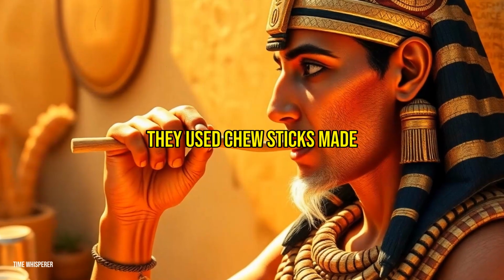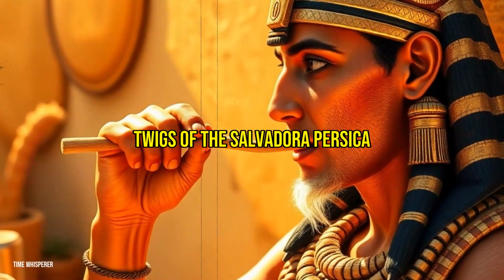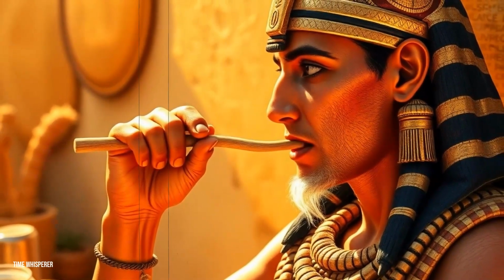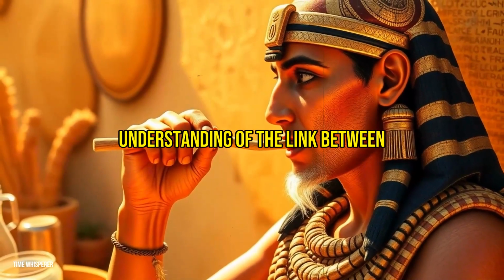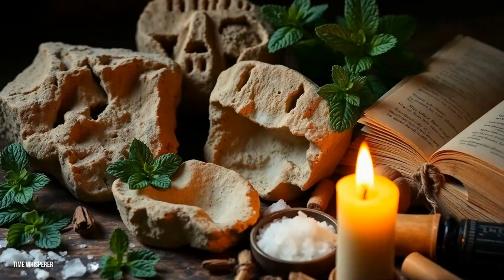The Egyptians were acutely aware of the importance of oral hygiene and took steps to maintain it. They used chew sticks made from fibrous plants like the twigs of the Salvadora persica tree to clean their teeth and freshen their breath. These sticks were essentially the ancient equivalent of toothbrushes, and their use demonstrates an early understanding of the link between oral health and overall well-being.